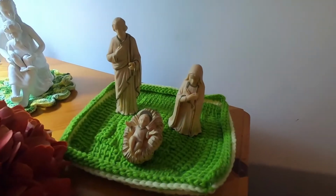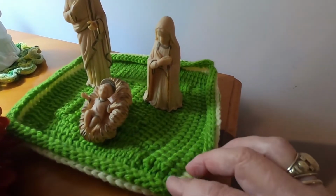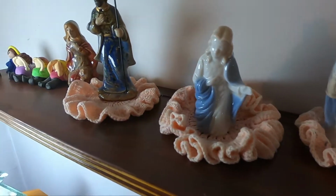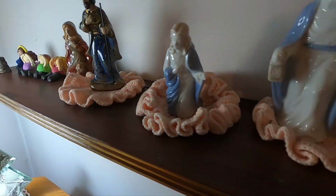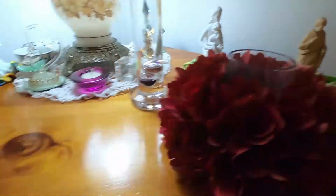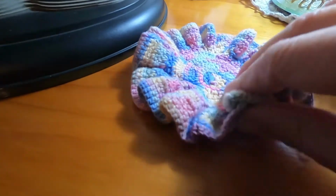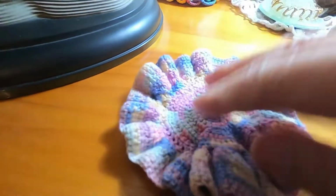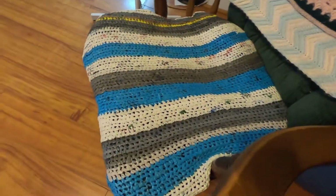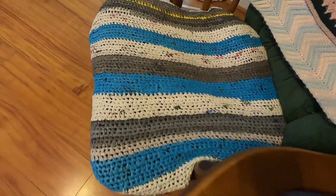These are a few of the things that I did. This is with the Tunisian crochet. Then I've done these. I was going to bring everything in, and I was thinking, my goodness, I've done a lot of stuff. It's too hard to bring it in. But there's these little doilies that I made to put my little knickknacks on. I made a chair covering. This is out of plastic, and this just sits on the chair to protect it.